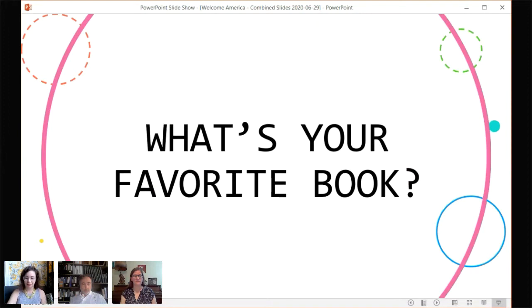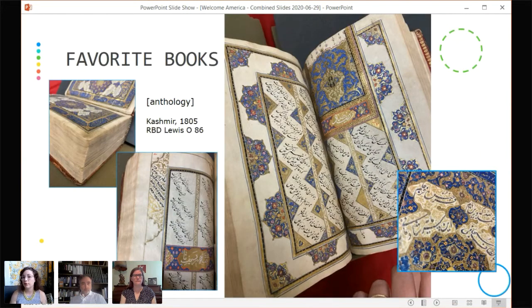What's your favorite book? Well, everyone I work with will have a different answer. For me, it depends on what I'm working on. I love this anthology of Persian language, poetry, and prose that was completed in Kashmir in 1805. A correction by the scribe in Hebrew suggests his own invisible backstory, and a note in English by a later British owner who, quote, removed it from Lucknow Palace Library in 1858, end quote, hides what was, in fact, the looting of British soldiers during the capture of Lucknow.